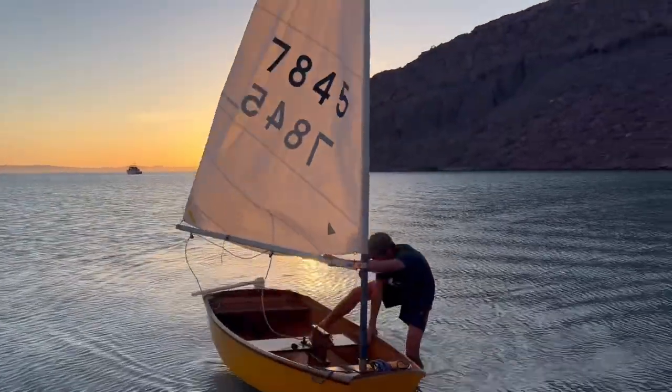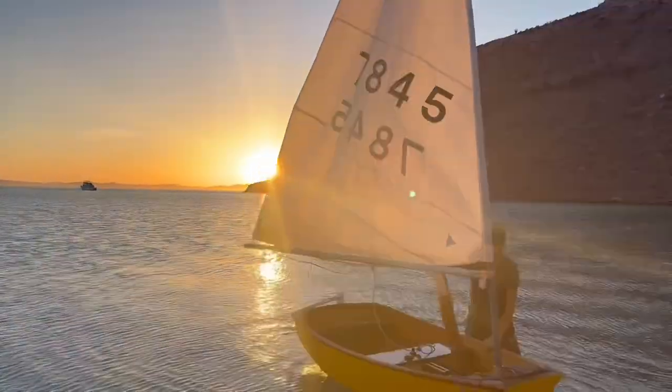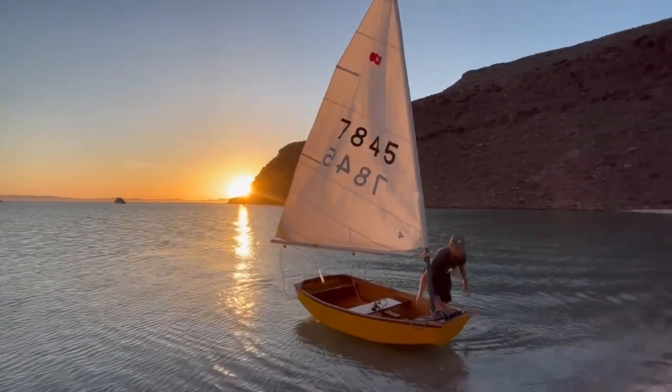Esse é o meu pickup. Set out our search for multi-hull, and this was not only simple.